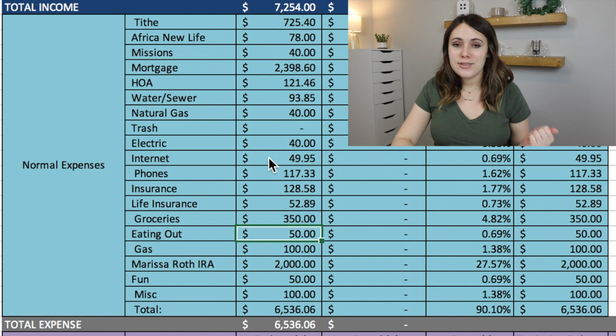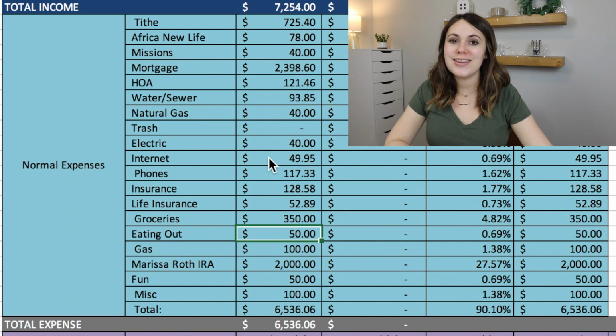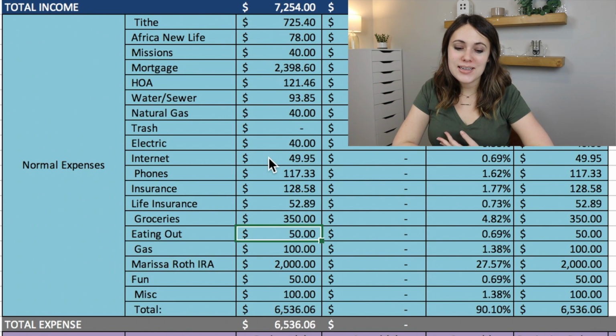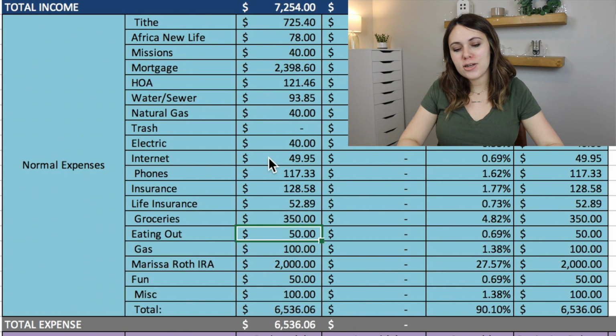The next line item that we have is eating out. I'm going to put $50 there. We normally put $100, but we haven't eaten out since the first weekend of March. That was the last time we were out in public. And so maybe we'll get to do something in the month of May. I'm hopeful, but I can't say that's for certain. So I'm just going to leave a little bit allocated there.